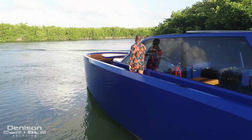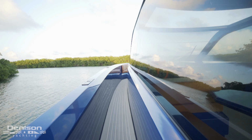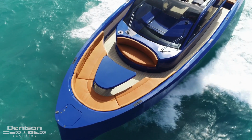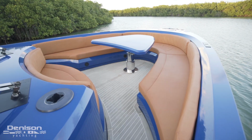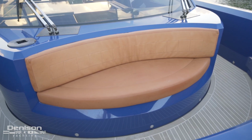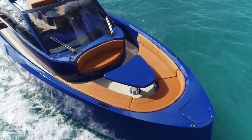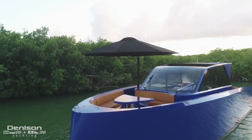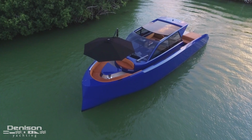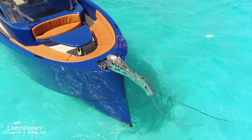Next, let's take a look at the bow. It's accessed by side decks, both port and starboard. Up here is enough entertainment space for a small crowd. It features a forward-facing bench seat and a dinette. Perhaps the most interesting design here in the forward seating area is the sunshade umbrella. For the dinette is your anchor locker. It features an electric anchor arm.